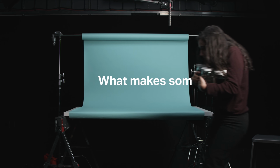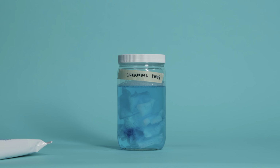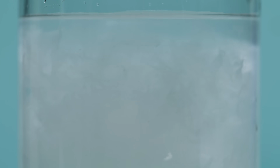So what makes something flushable? There are a few criteria. It should be able to make it through a toilet's plumbing without having to pull out a plunger, for one. It also has to dissolve entirely in water before it hits the screens and propellers that pull gunk out of the wastewater at a sewage plant. Otherwise, it could gum up the works.